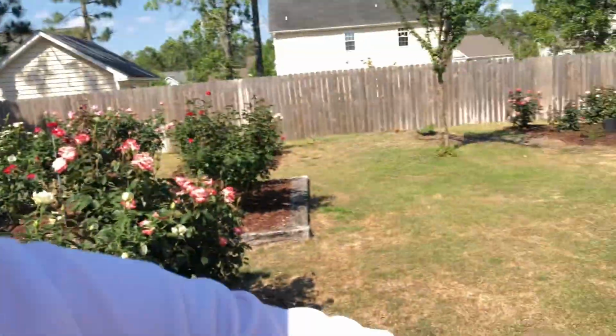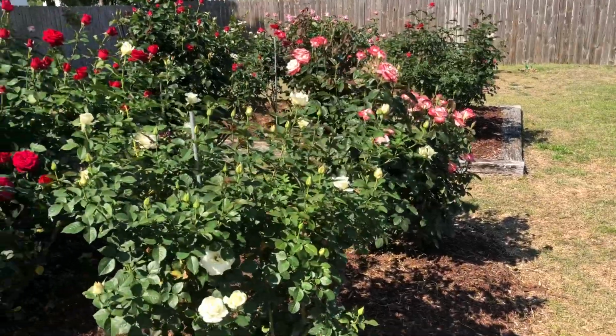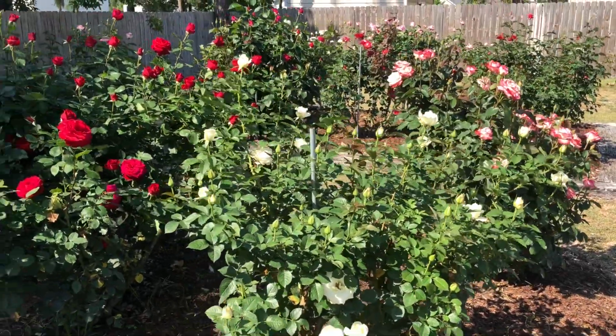But by joining a local society, again, you can meet other folks, and it's really good to learn what works in your area. I've shown you a lot of roses in my garden that may or may not work in your area, but by joining a local society, you'll hear about all the tips and tricks. So I really encourage you to do so. I can put you in touch if you need any help with that.